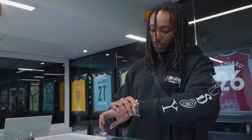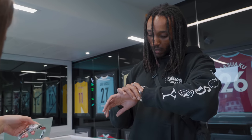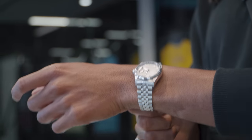Which one? Is it all factory? Yeah, that's all factory. Comes with boxing papers and a 12-month warranty from us. What's it on the side? 2.7 meters. Also got this one in a date, just 41 with the white dial. Yeah, that's baton dial.